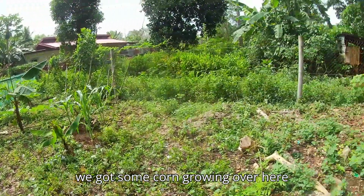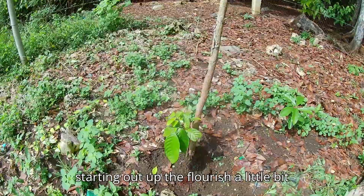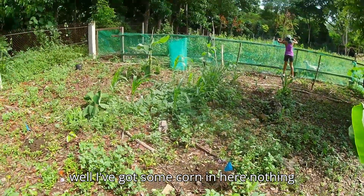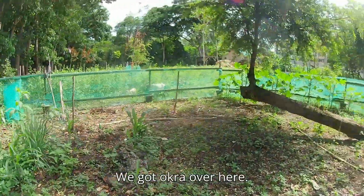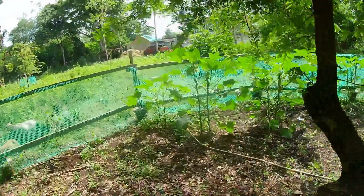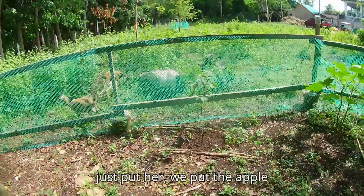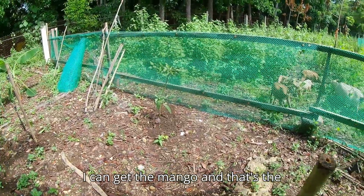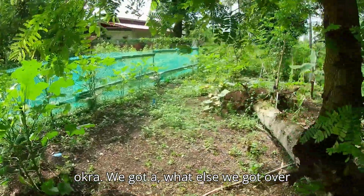We got some corn growing over here. We got the Mazani trees starting now to flourish a little bit, seeing some growth there. Well, I've got some corn in here, not in rows or anything, but you got some herbs. What's this over here, sweetie? Watermelon. We got okra over here. We got goats over there fighting over the weeds that my wife's pulling. We put the apple mango in here and the rambutan. I think that's the mango and that's the rambutan there. Okra. What else we got over here, sweetie? We got some melon here.